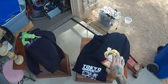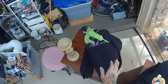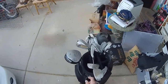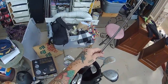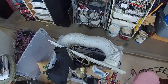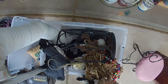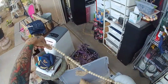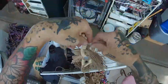We got some Dragon Ball Z sweatpants, some Tokyo Ghoul sweatpants, Dragon Ball Z hoodie, candle holder, the stool. We got an entire set of golf clubs. They are John Daly. Should be able to get $100 for the set. We got a tubby with a little table here. And then inside we got some miscellaneous macrame. Looks to be little macrame swag hangers, which are kind of cool. So I just grabbed all of those.